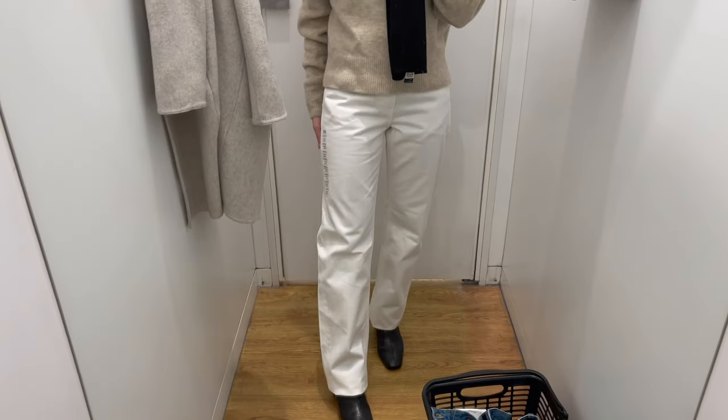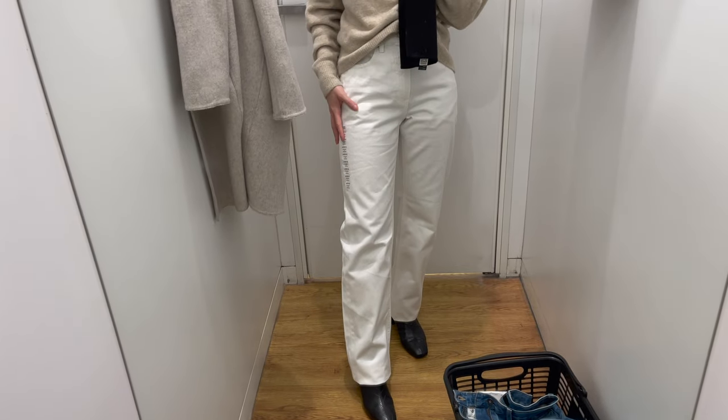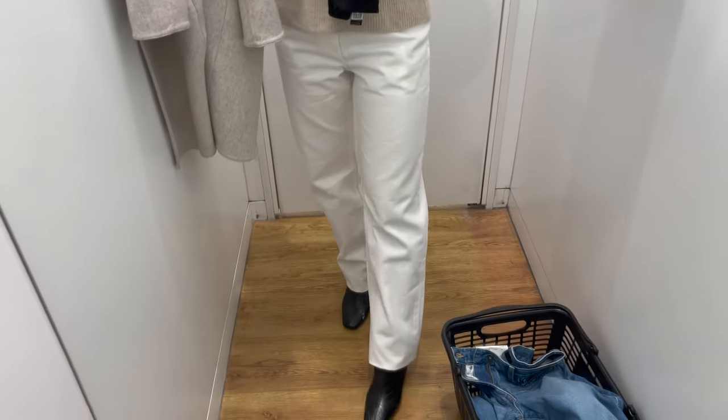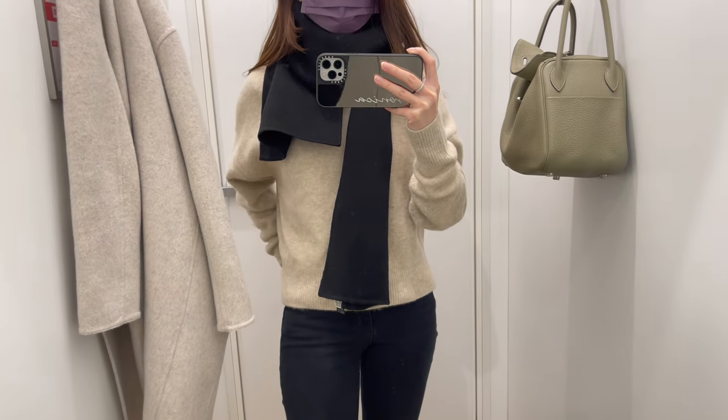Here is another pair of straight leg, high-waisted white denim. I do like the look of them. They are quite comfortable. I just want to quickly show you my fit.